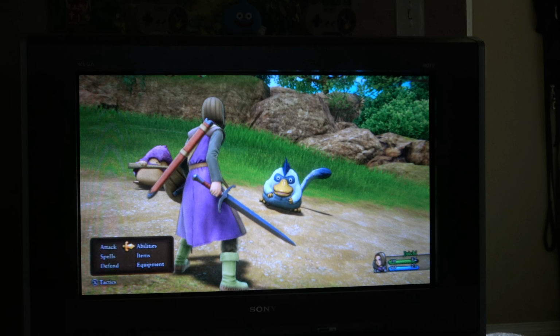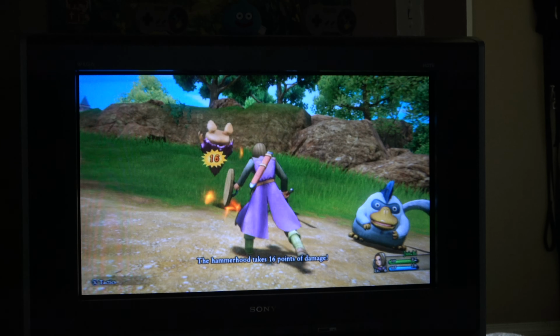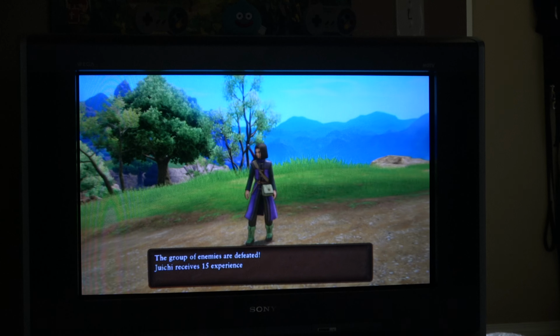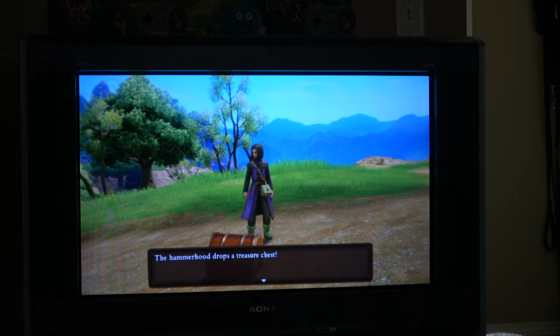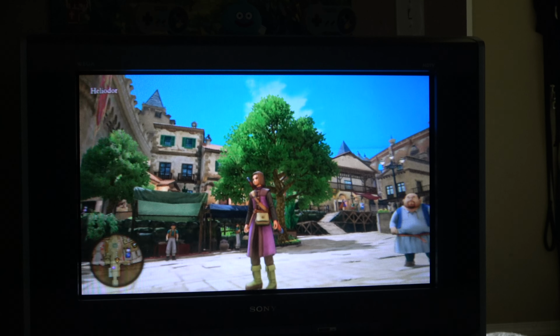Next I hooked up the Nintendo Switch, and running at 720p, it actually looked really good. Here I am messing around with the Dragon Quest XI demo. Even though the Switch is only running it at 30 frames per second, the motion looked pretty smooth to me on the CRT, and the aliasing was far less pronounced to me than it was on my TV, and even better than in handheld mode.